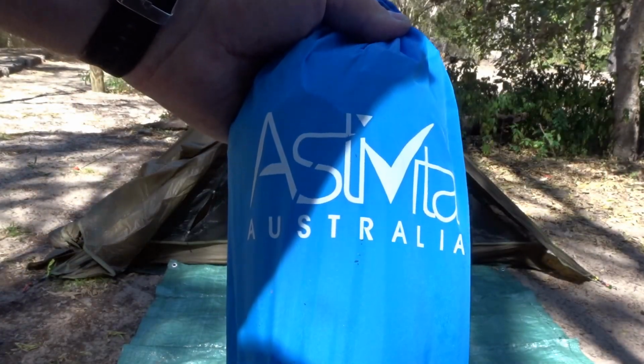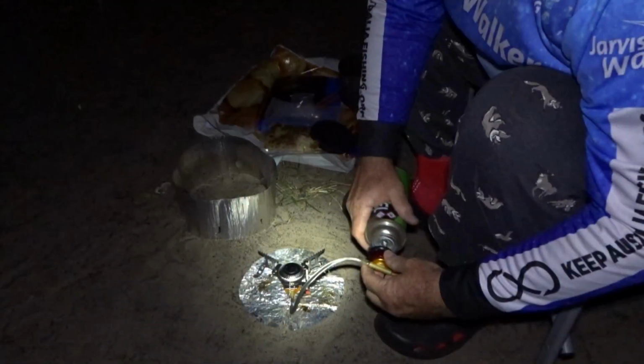The second piece of gear is a new sleeping mat. I usually use my Sea to Summit ultralight insulated mat, but this new one is slightly bigger and I fit on it a bit better, so I'm going to give it a go tonight. Last but not least is a new gas stove. My Coleman One Peak has been a great little stove, but as I'm getting more into hiking this year, I wanted something a little smaller. I'm unclear of the brand, it's just a gas hiking stove, cooking stove.